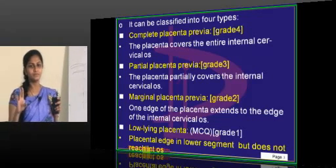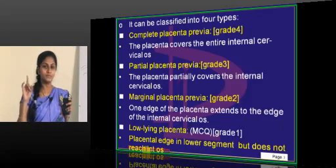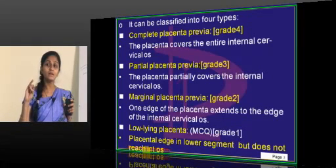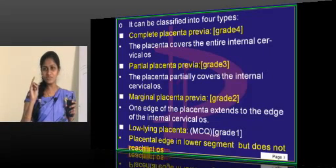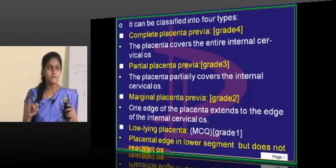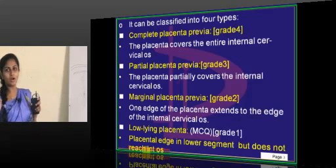How many grades are there? Abruptio, what are all that? What is three? Two? Two, if fetal compromise is there or not, distress is there or not. One, but the patient presents with symptoms. Zero, no symptoms. But why are you calling it abruption? Clot after delivery. No symptoms, totally normal, but clot after delivery.